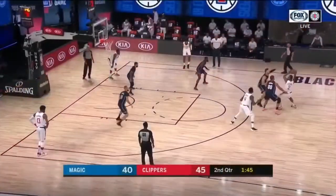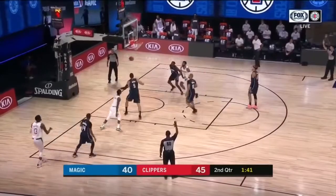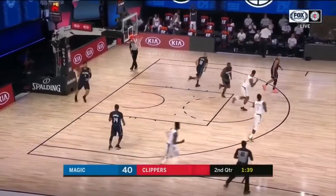Off for Leonard. Kawhi Leonard with 6 points and 2 boards thus far. Swing it around. Left corner three ball. George got it to go again. PG-13 in double figures with 10.